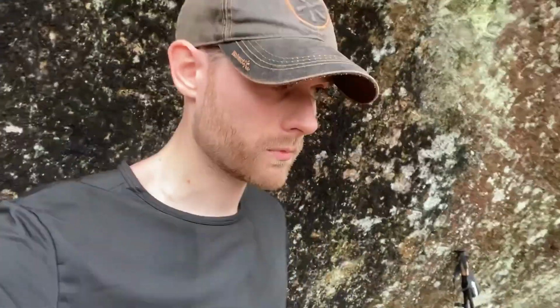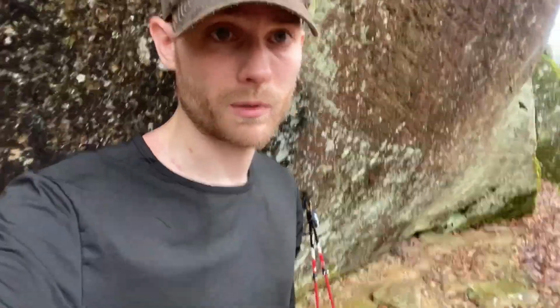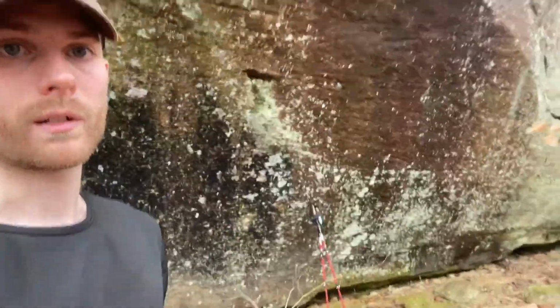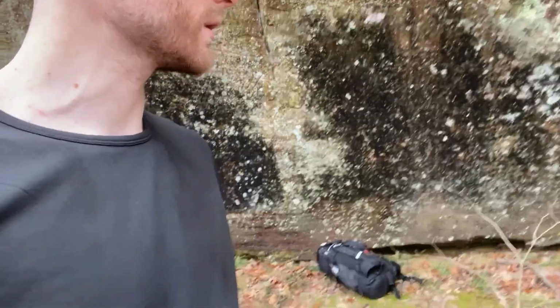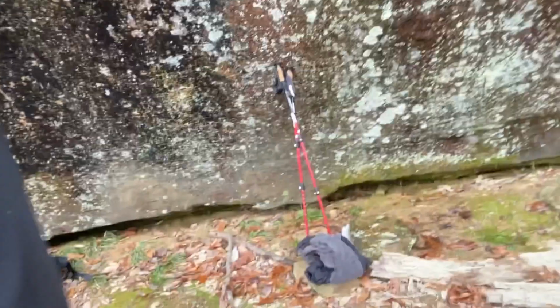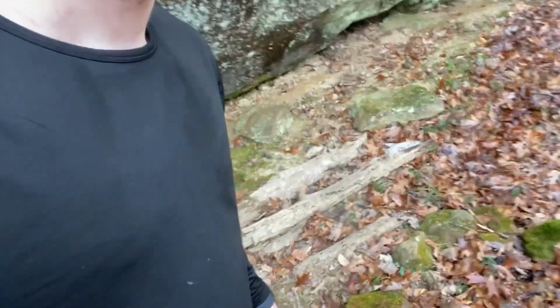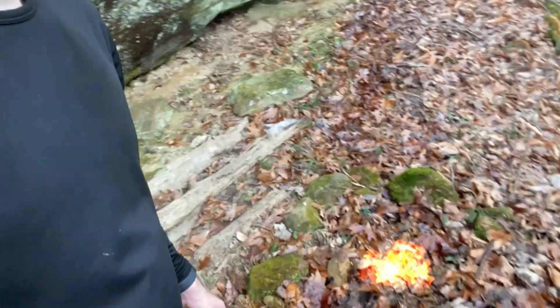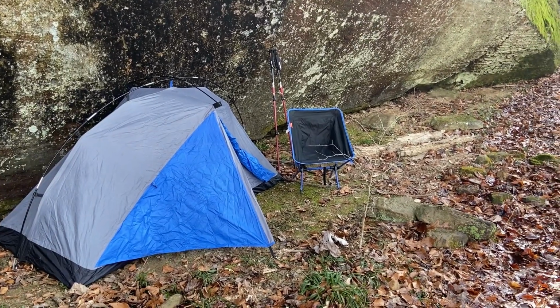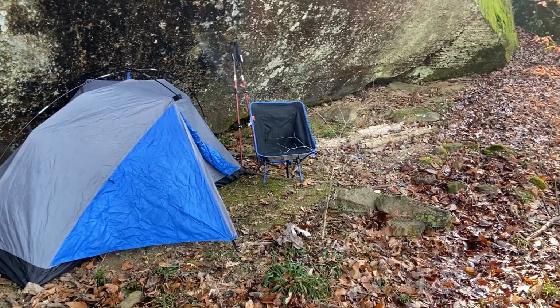After walking 12.2 miles, I finally found me a campsite. So we got this rock that is kind of overhanging just a little bit, providing just enough shelter from the rain. And then there's even a little fire ring right here that somebody left. Not sure you can see it now. And voila, home sweet home for the night.